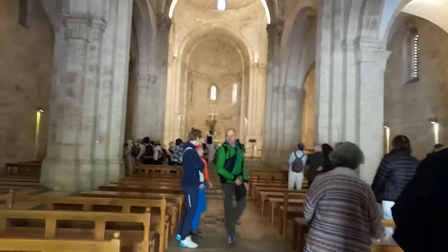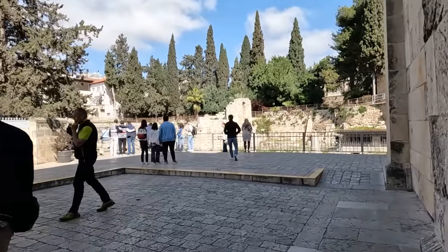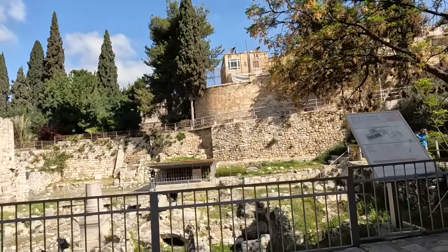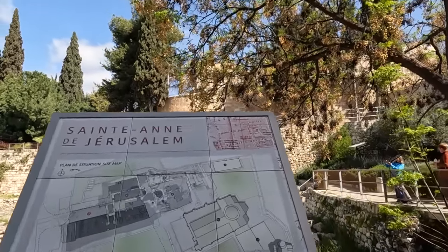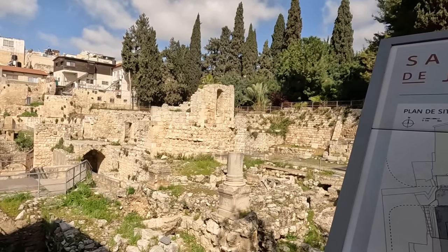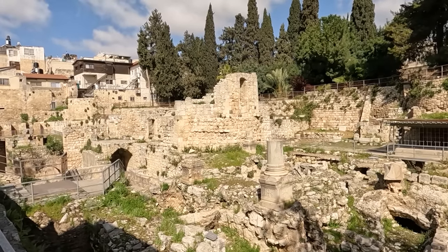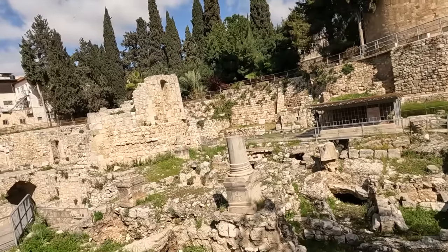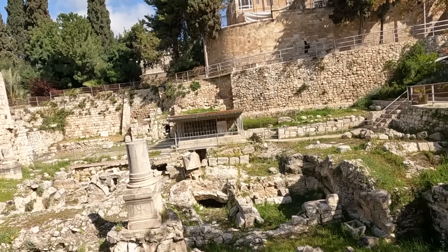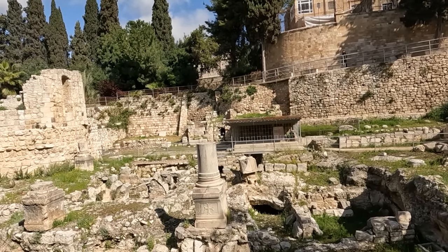Okay, let's get out here. And here you can see the location of the Bethesda Pools. So here's a map showing you the church and the pools. They have been excavated. So of course, today you don't have water here. And after the destruction of Jerusalem, many other civilizations were creating things here. And you have remnants of this in those stones.